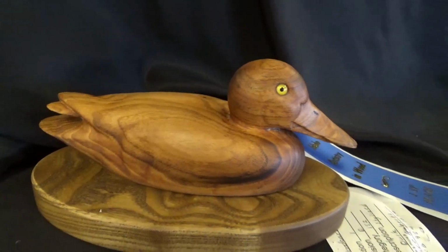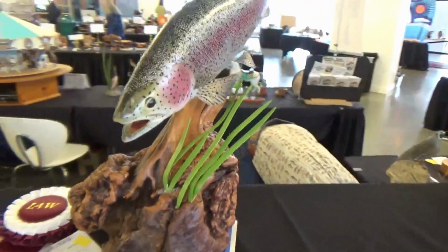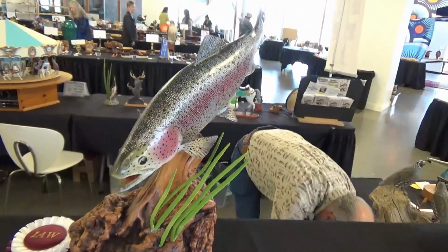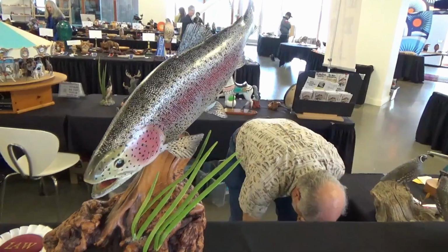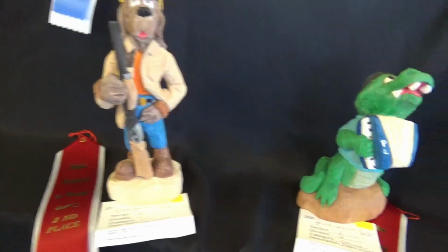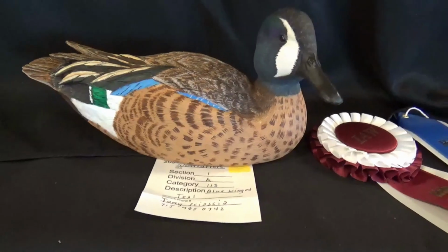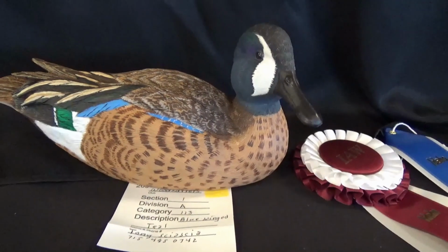Smoothie, stylized duck. Carved bear. This one won its best of division. That's trout. Another carved dog here. Carved alligator. There's a blue wing teal.